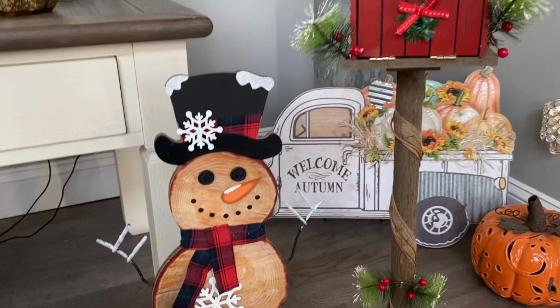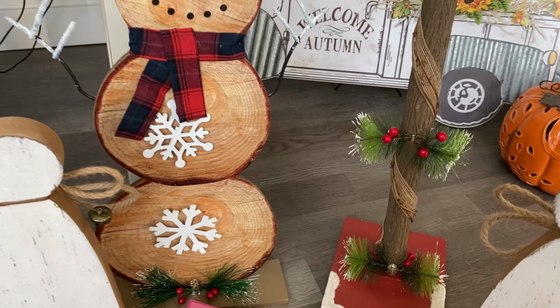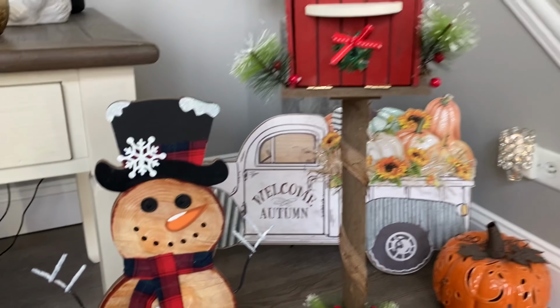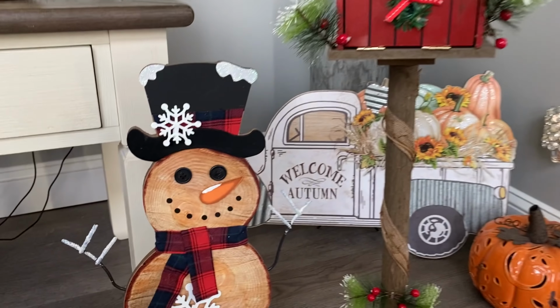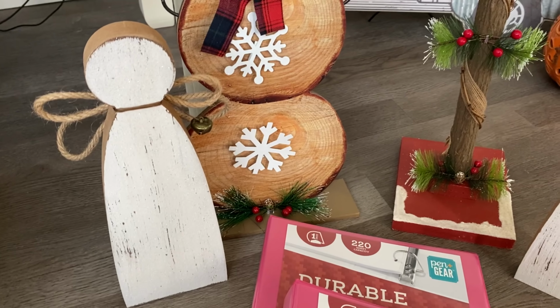So I grabbed that and you'll see in the video, there were more snowmen, these really cute little pieces here. Now he's a pretty decent size. You can see him next to the mailbox. He was $9.99. I also grabbed these cute little angels.